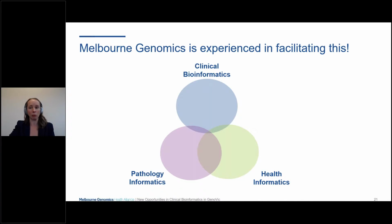So particularly the three big domains that I see emerging as very important are clinical bioinformatics as well as health informatics, so understanding how to navigate the systems world in the health system world, and pathology informatics. The part that glues them together really is then the business management aspects, governance aspects, and the systems development, the software people.